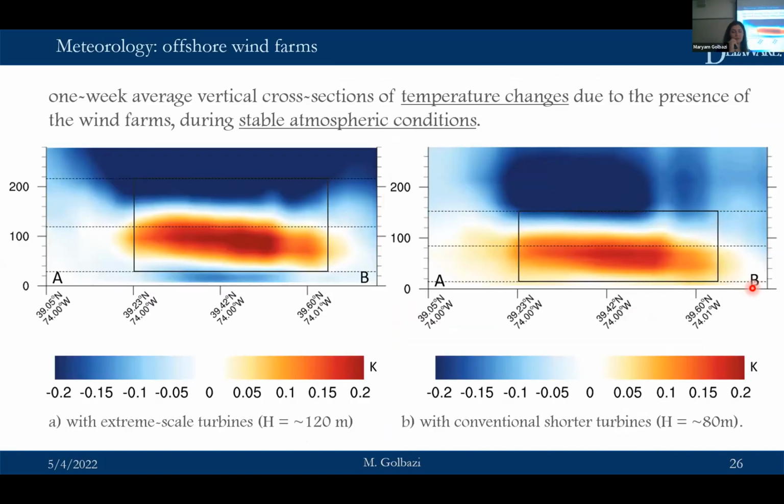Now, let's test the second hypothesis. I believe that the height of the turbine has something to do with these changes and is actually playing a significant role. Let's try this. To test this hypothesis, I conducted 2 separate simulations. I picked a 1 week period in the 3 months in which the atmosphere was stable. Throughout this 1 week, I repeated the simulation with the exact same setup, one with a 10 megawatt turbine with hub height at 120 meter, and one with a shorter turbine that has mostly been studied in previous research, with 80 meter hub height.